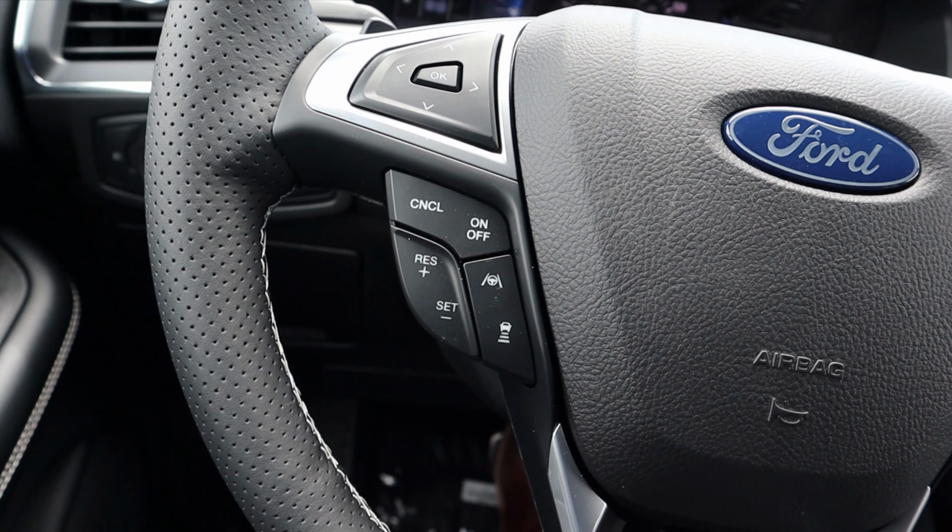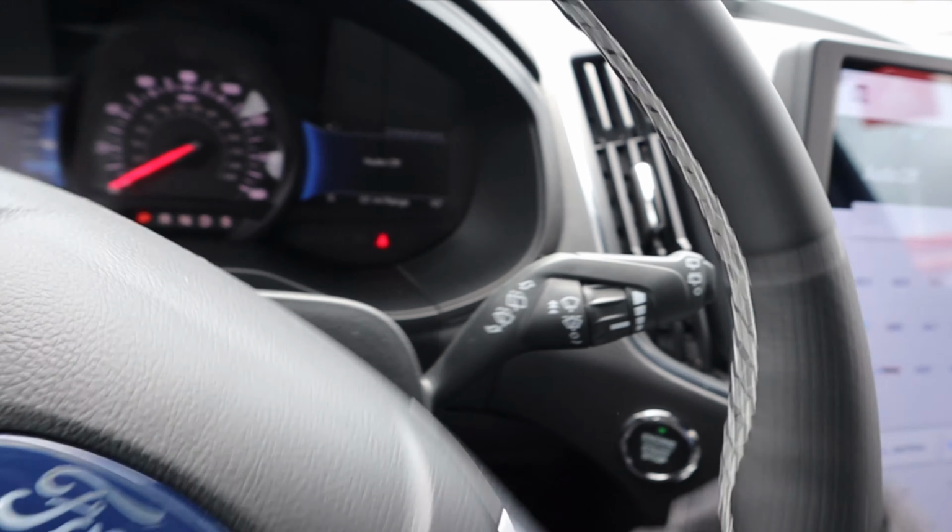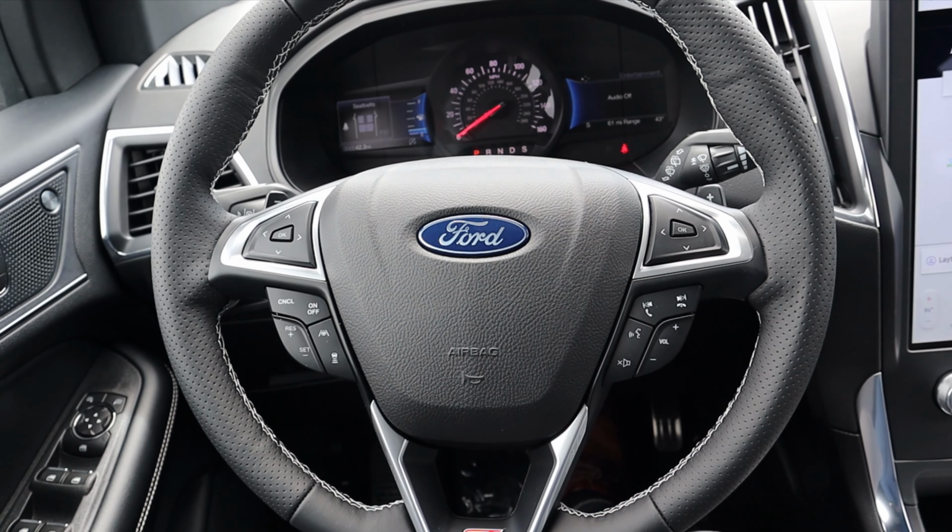This does have adaptive cruise control and steering assist. We've got our turn signal stock. We've got our windshield wiper stock. And that's the steering wheel.